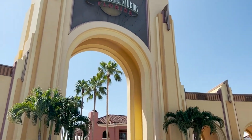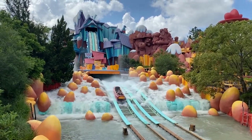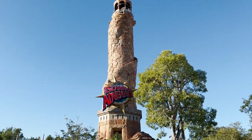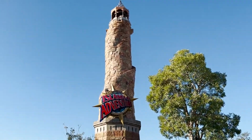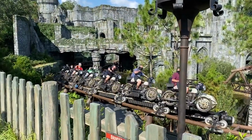And so this does bring us to our next question, and that is, should I use the single rider line, or should I upgrade and get the Universal Express Pass? Now, this is, again, another very popular question, and just really because of how expensive the Universal Express Pass is, and the fact that the Universal Single Rider line is essentially free.